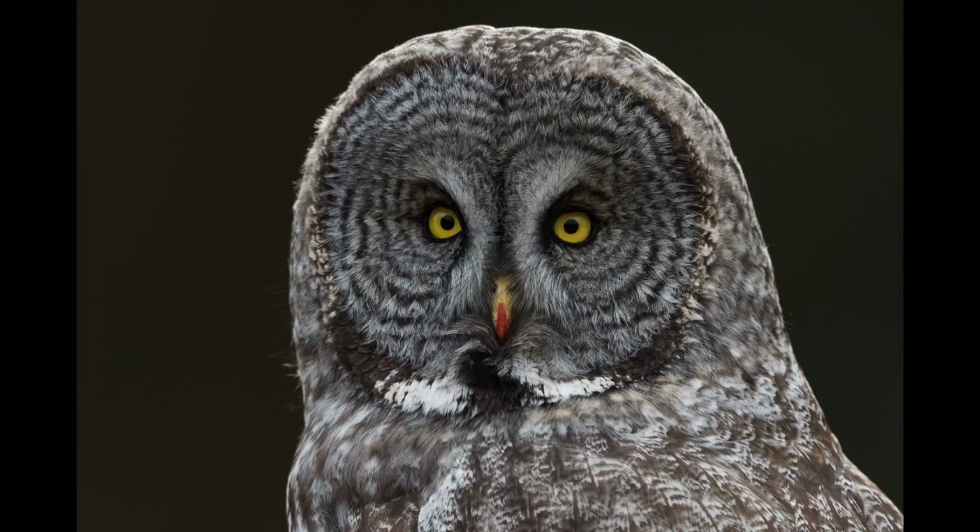This one is all about the blood on its beak. So it had just ripped the head off of one of the gophers that it caught and swallowed it, and it left that little bloody mark down its beak. And luckily I was in close enough to get a picture of the owl headshot with that bloody beak.